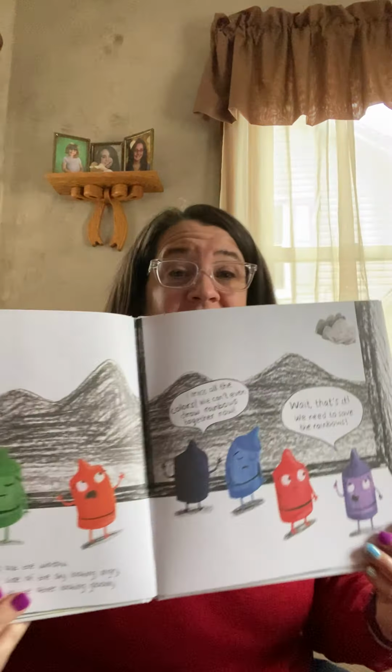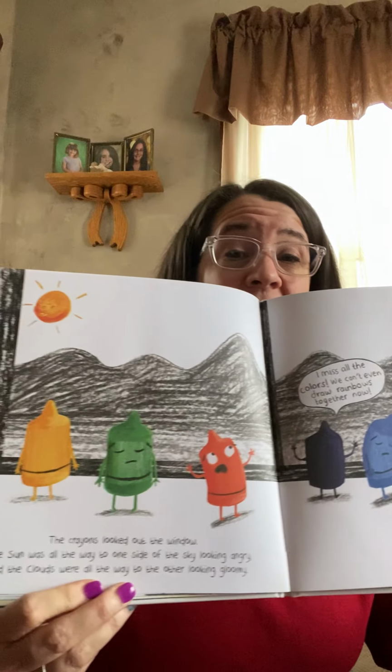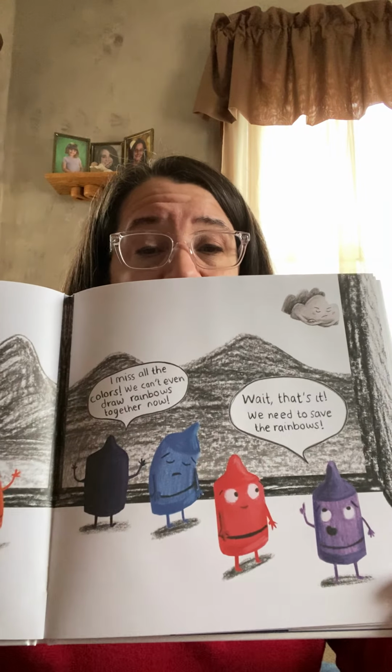The crayons looked out the window. The sun was all the way to one side of the sky looking very angry. And the clouds were all the way to the other side. They were looking real gloomy. I miss all the colors. We can't even draw rainbows together now. Wait, that's it. We need to save the rainbows.